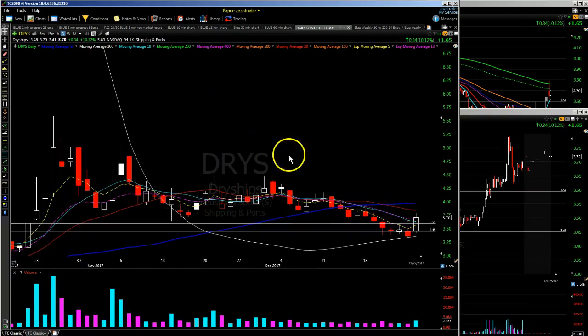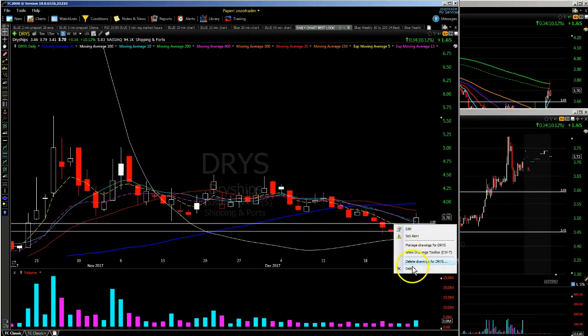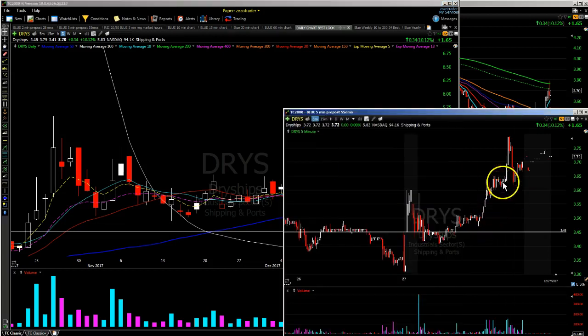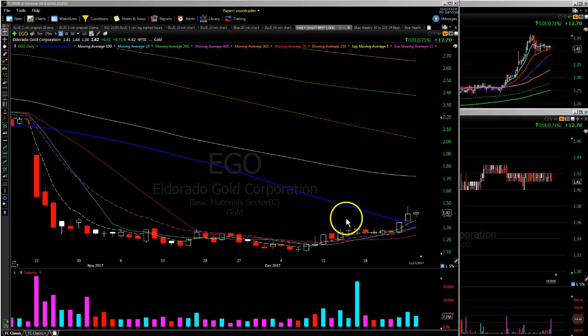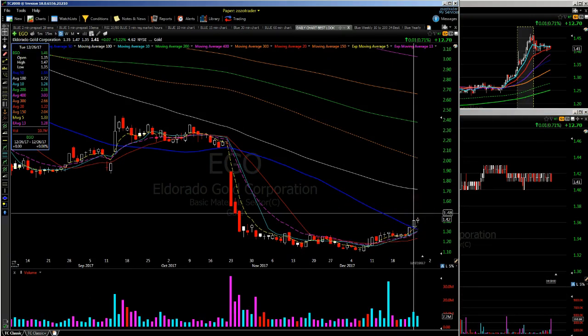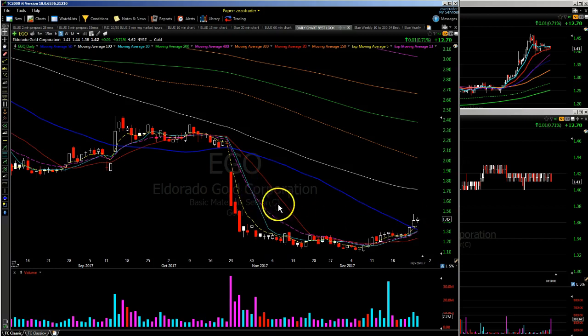Dries perking up today. So Dries moving up there, trying to get over 375, but we do have this 20 SMA up ahead on Dries, but as you can see, today was moving up into the close on that name. EGO, small gold name, trying to get up over this $1.50 area for EGO. It's been pushed down, starting to turn back up. The 5 crossing the 10 SMA here, back over the 50.